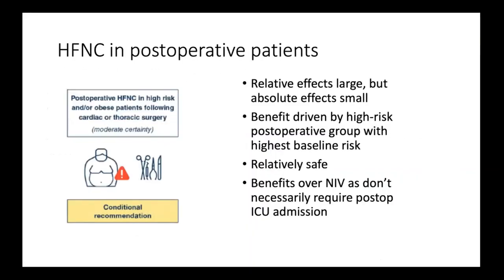And because of this, we made a conditional or weak recommendation to use high flow postoperatively in patients following cardiothoracic surgery with high risk features. Only a conditional recommendation given the issues with the evidence and the imprecision that existed. However, there was fairly consensus for this recommendation given the findings that we found. One of the other main benefits of using high flow in this population, as opposed to non-invasive positive pressure ventilation, is that patients don't necessarily require post-op ICU admission and potentially could go to a surgical step-down unit.